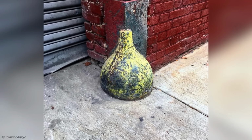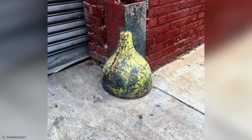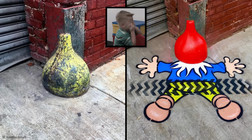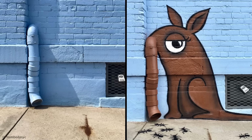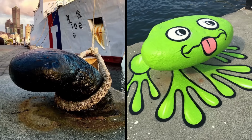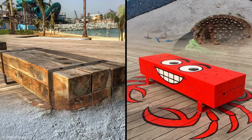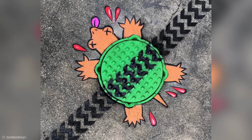Wall protecting bollards outside garages like this, meanwhile, give way to creative characters like this unfortunate gnome, and form a very impressive city-spanning collection alongside ant-eating water pipes, cheekily amphibious boat mooring points, crabby benches, and drain covers that tell fun, if slightly unnerving, stories.